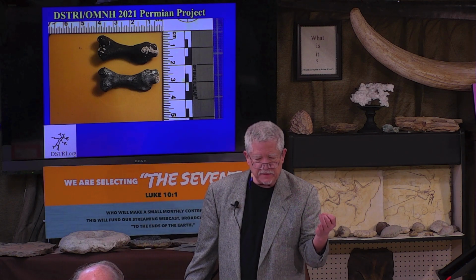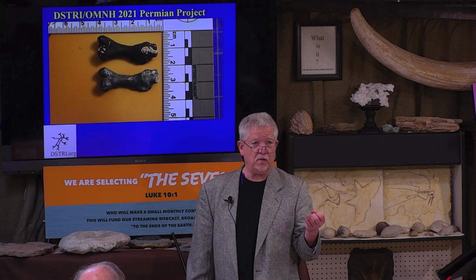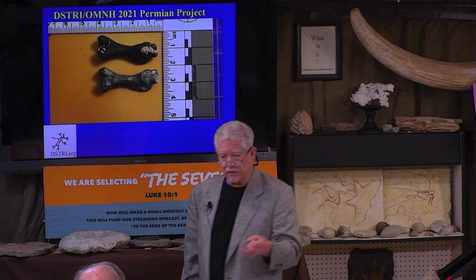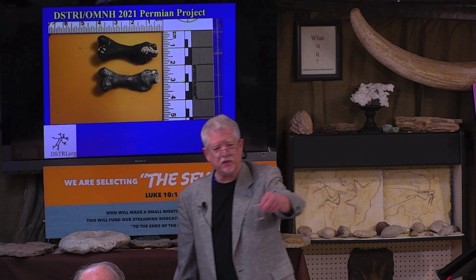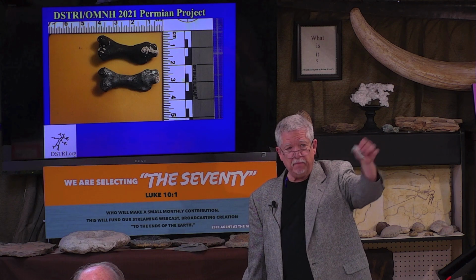But the other place is the fissure fills in Richards Spur, Oklahoma. The highest concentration of Permian fossils, which is supposed to be 290 million years old and traveled 8,000 miles. Remember Pangaea?